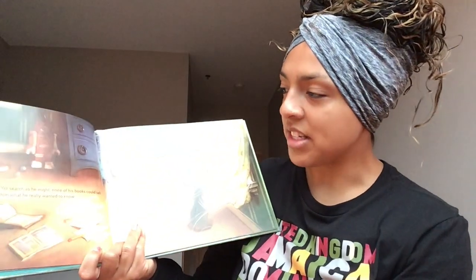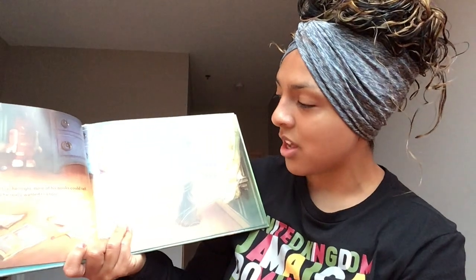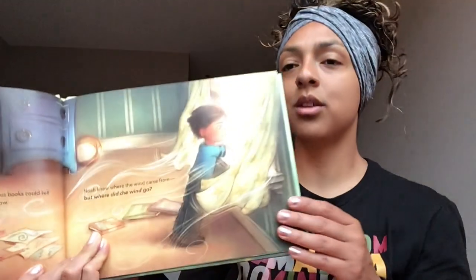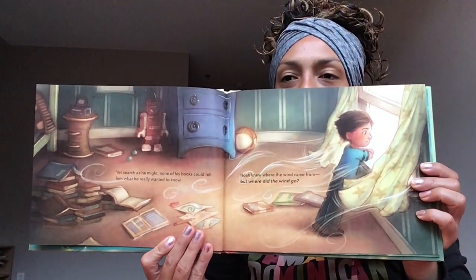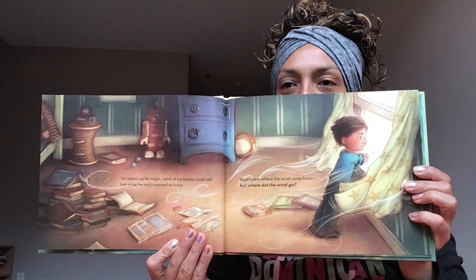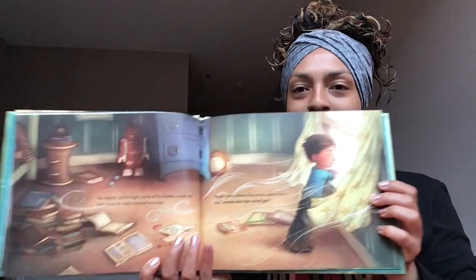Yet, search as he might, none of his books could tell him what he really wanted to know. No one knew where the wind came from, but where did the wind go? Turn that page.